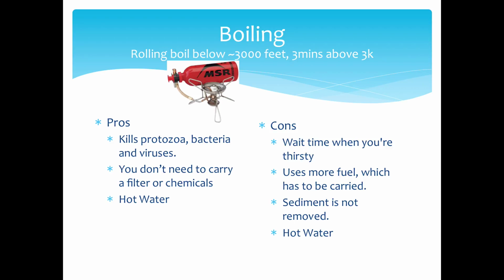There are cons associated as well, right? There's wait time associated with it. You've got to use some fuel, which you have to carry, and if there are bigger chunks of things, sediments, material like that, it's not going to be removed. And if you're in a desert, you have hot water, which is not necessarily great. I would say we need a rolling boil. A rolling boil is where vapor is actually coming off of it. We have good steam. The water is bubbling up from the bottom, not tiny little fisheye bubbles, but rolling.